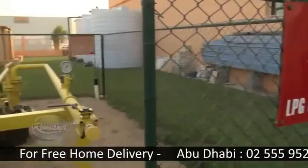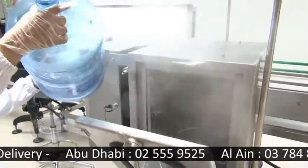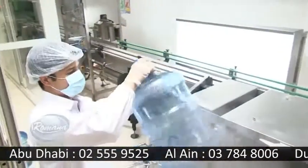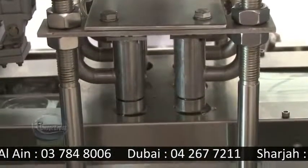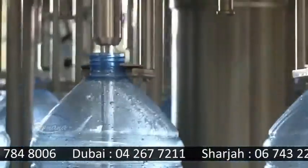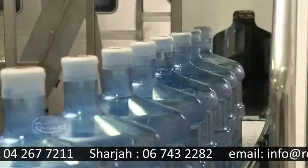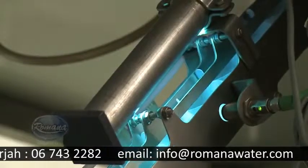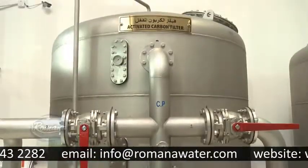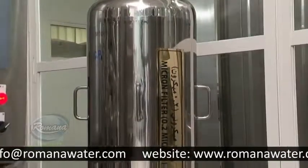4. LPG gas-based boiler for producing steam needed for hot detergent rinsing of empty bottles, which prevents scale formation in hot chamber, a phenomenon that's very common if heating elements are used. 5. A volumetric filler. Filling nozzles do not touch bottle mouth, preventing contamination of bottles. 6. Unique capper. Cap rinsing with ozonized water and ultraviolet sterilizer for caps. 7. Steam sterilization for activated carbon filter and 0.2 micron filter.